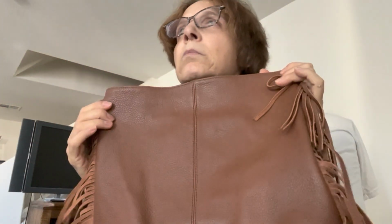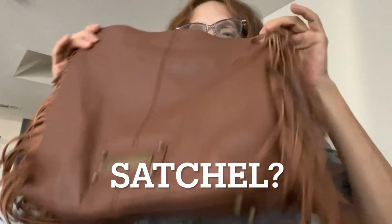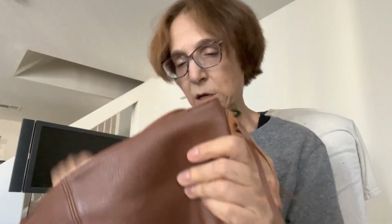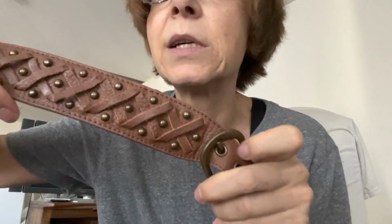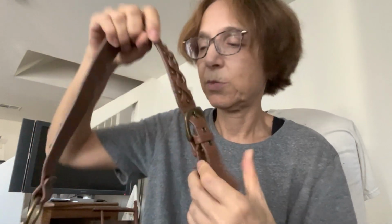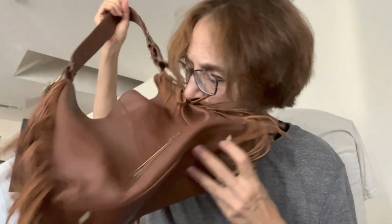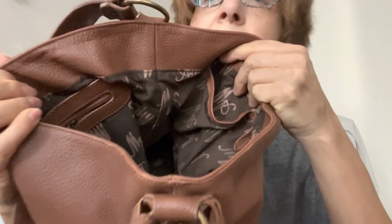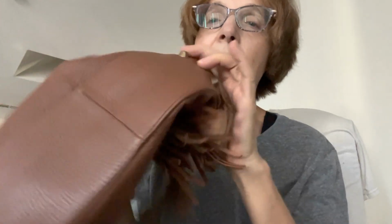It's like a, what do you call this style? I don't know, whatever. And then it's got the fringe. Fringe can be very popular. I can appreciate fringe, though I'm not really a fringe person. Adjustable strap with, look at the detail on the straps. I'm gonna have to look up this company. Are they adjustable? Yeah, adjustable on that side anyway. And smells good. Looks clean. Pockets inside. Somebody took care of her stuff better than I do.